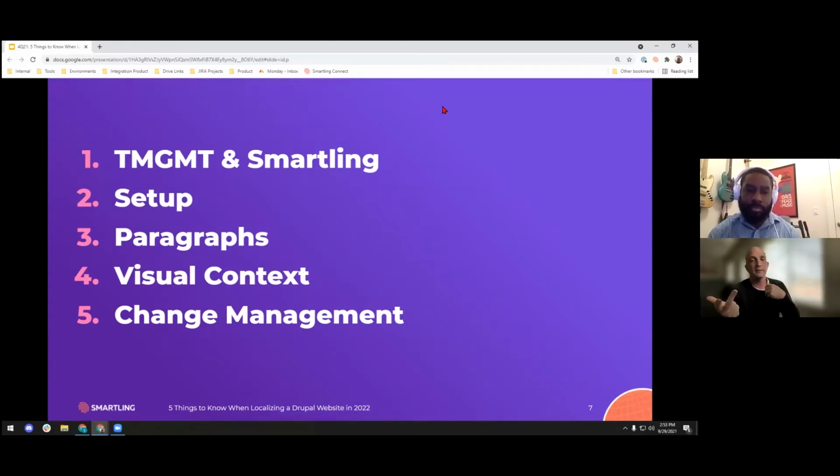And then paragraphs. Paragraphs are a very popular thing out in the Drupal community. We wanted to take a few minutes and talk about how we've seen customers use paragraphs and some of the things to consider around that. Visual context, I already mentioned, and then we have change management. We think a big part of the process is not just sending everything for translation once, but as it's changing and getting frequently updated, how do you manage all of that day-to-day work and keep up with the change? So we have tools in place to help with that.